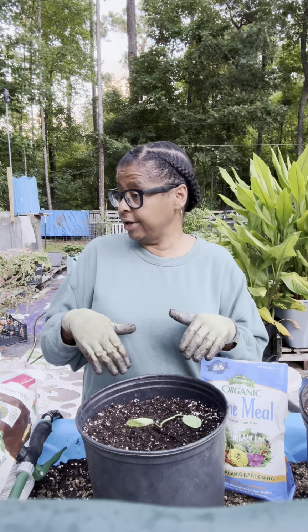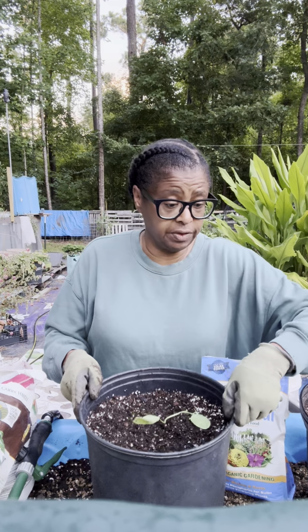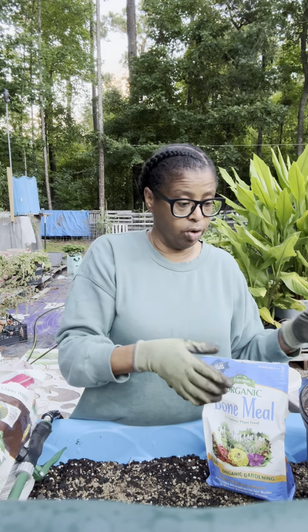I will go back and I have straw mulch that I'm going to put around, because putting mulch on the plant is going to help it retain moisture, and you're going to want that. So I'm going to sit this over to the side for now. I'm going to water it again, so that root ball and all of that's making contact with that soil and those amendments, that it's got some good moisture.